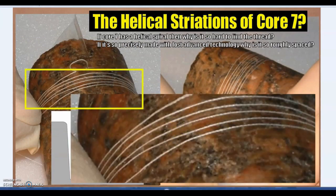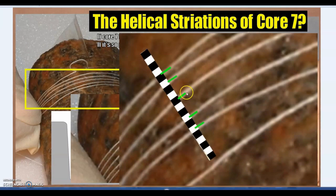Let's zoom in on that, and again we compare it. It's very easy to gauge. It is chaotic. It's nowhere close to a constant feed rate.